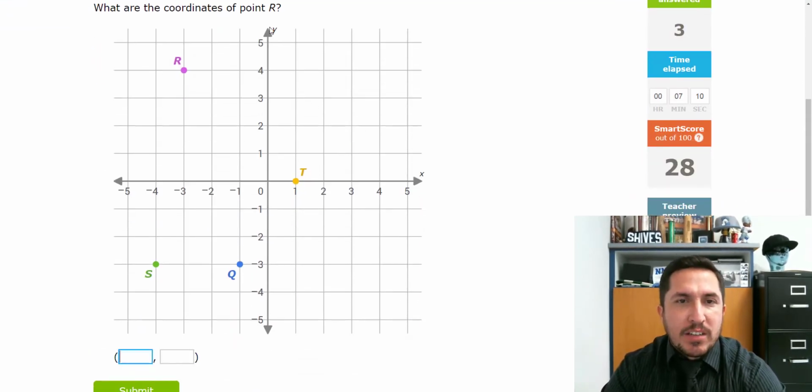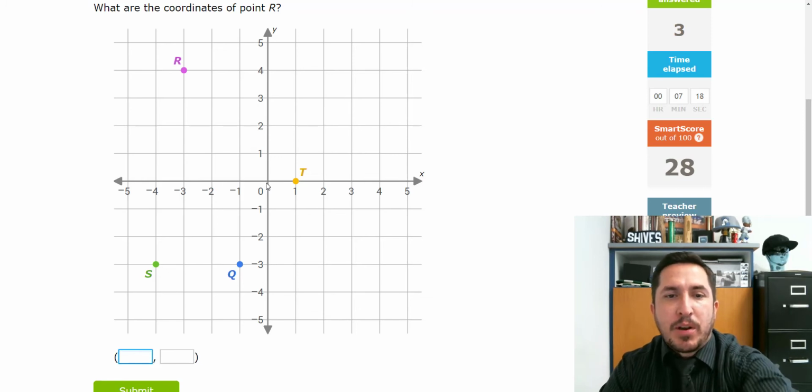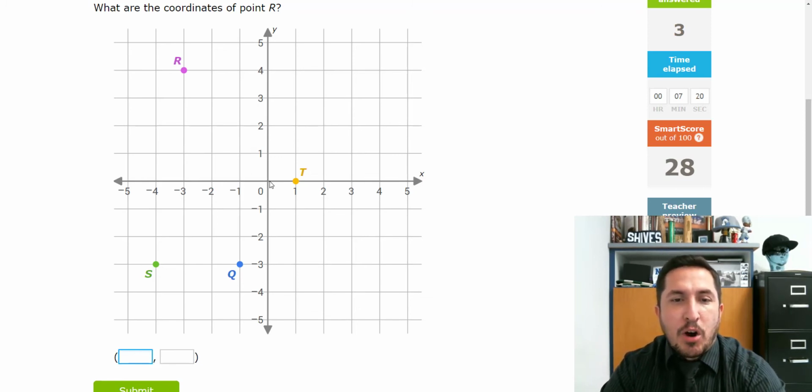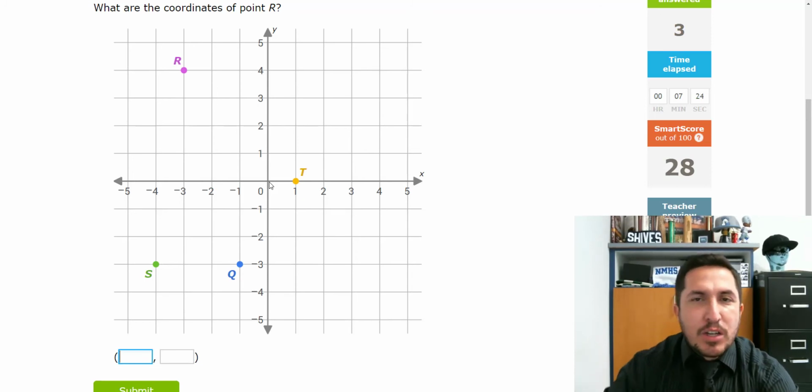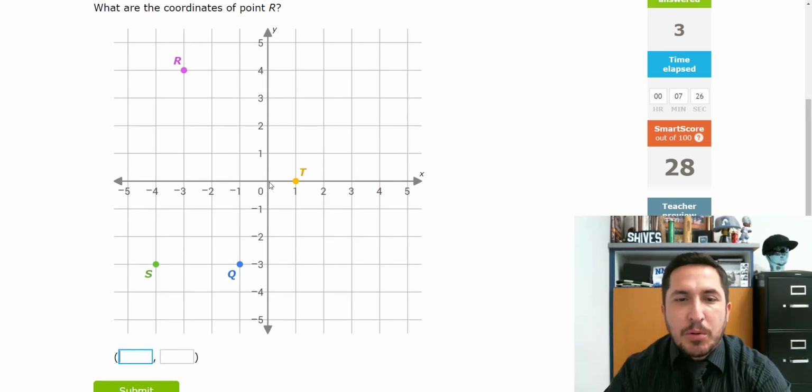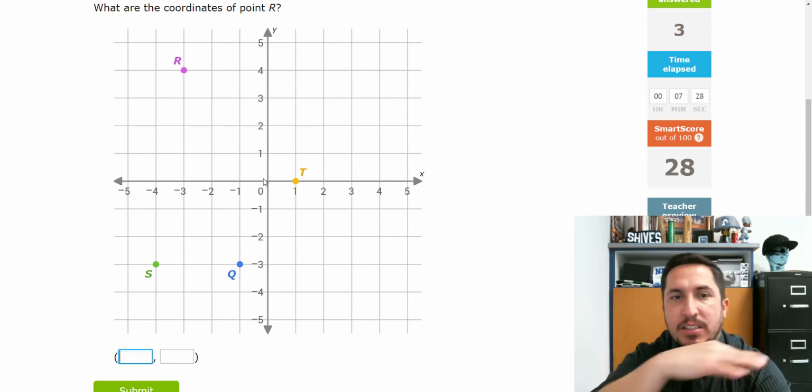Oh, what are the coordinates of point R? Let's see. Where is point R? Here he is. He's right up here. Always start at the origin. So here I am at the origin. Now let's get to point R. Always go to the left and right first. You always got to go sideways first. Don't you go up and down first. That's not the order. So I got to go sideways. So here I go.